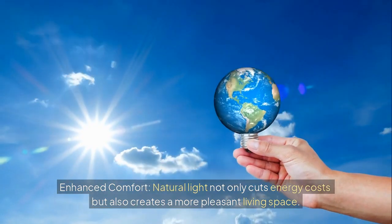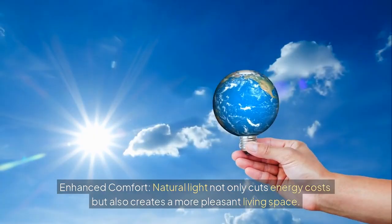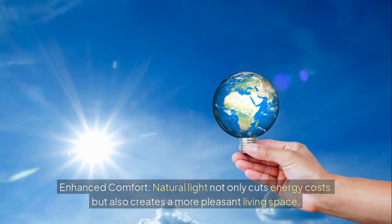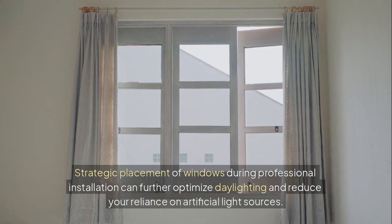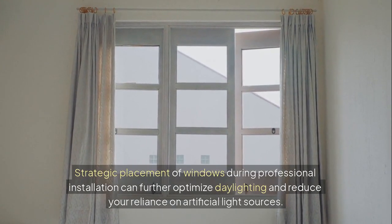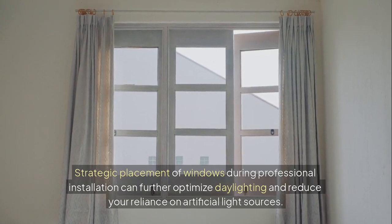Enhanced comfort. Natural light not only cuts energy costs but also creates a more pleasant living space. Strategic placement of windows during professional installation can further optimize daylighting and reduce your reliance on artificial light sources.